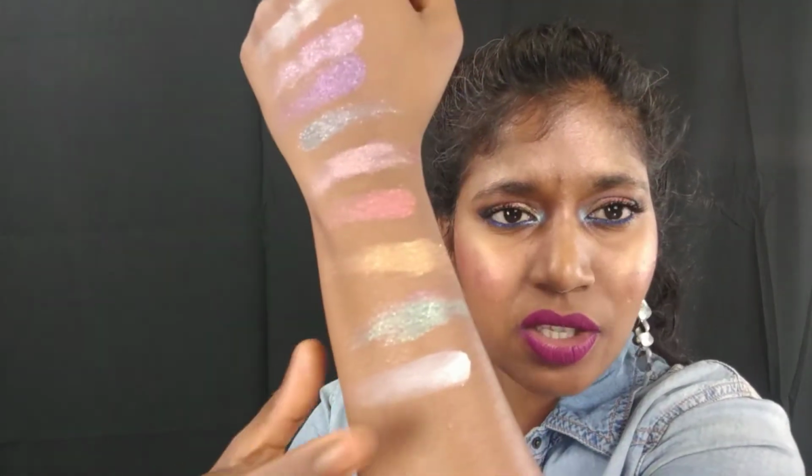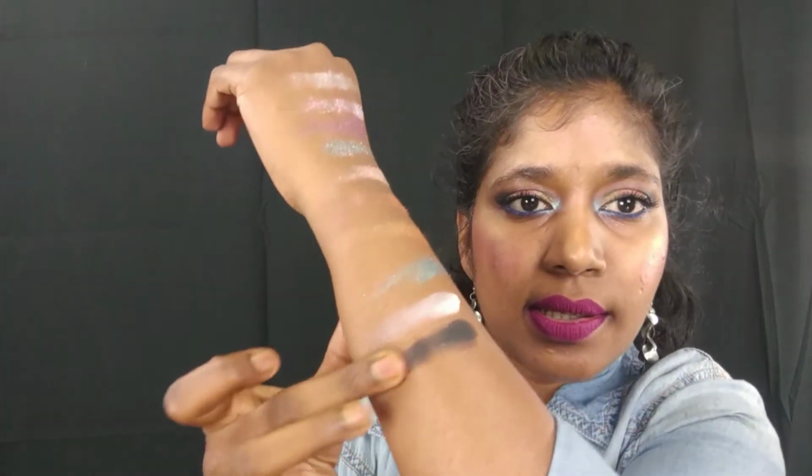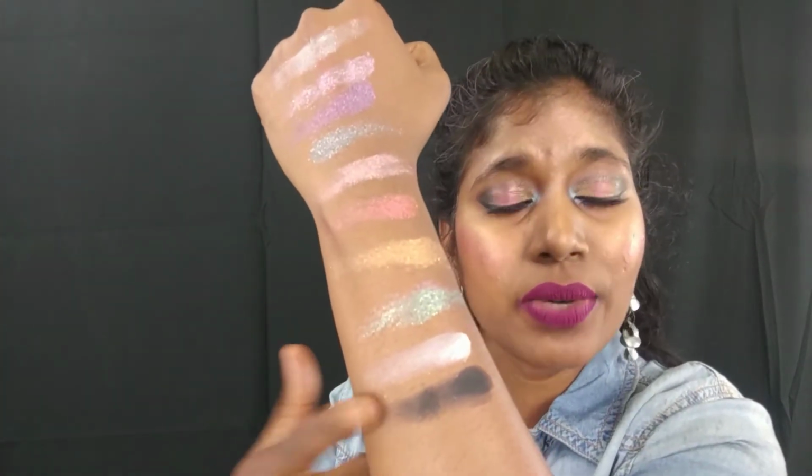And the brightening base is just white. As you can see, it's really pigmented and very finely milled and very, very smooth to touch. Not just in the swatch, even using a brush on the eyes, it goes on very, very smoothly, both the black and the white shade, the brightening base and the intensifying base.